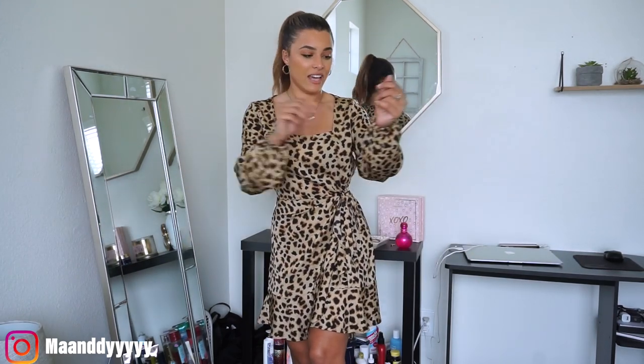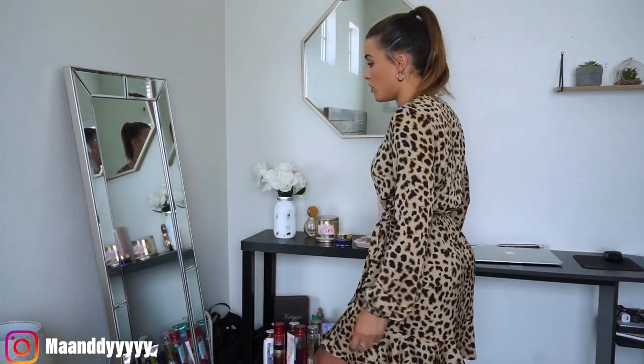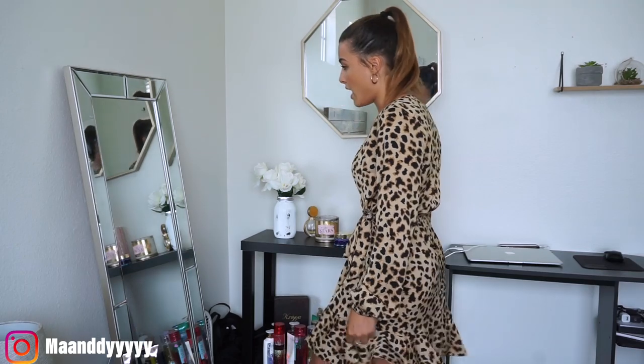And I think this is like, you know, why is it not a staple? Let's just say it's a staple, okay? Everybody needs a cheetah dress that looks like this, okay? It's definitely not a staple, but I really needed it because when I looked at it, I was like, this is just so cute. I love the tie here. So I basically love everything.